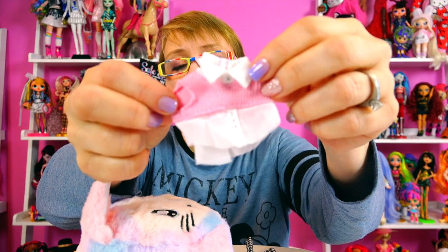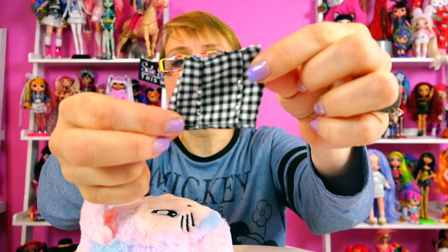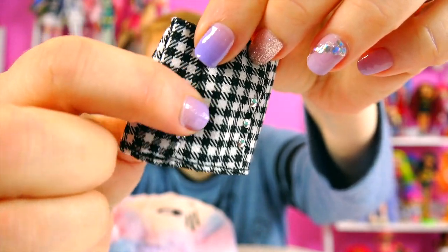Oh, she's so preppy. She's such a prep. Oh my gosh, she's a total prep. Look at this cute little skirt. Look at how cute that is. And you can see it's even got little silver buttons on it.